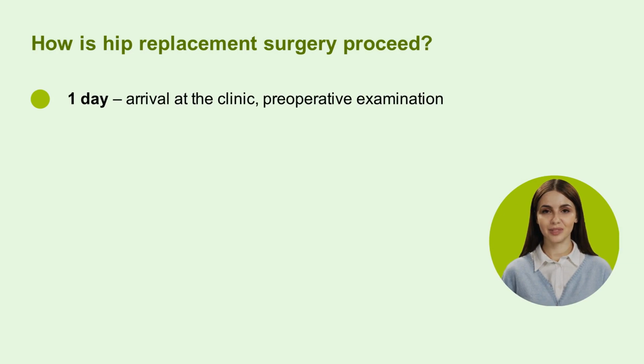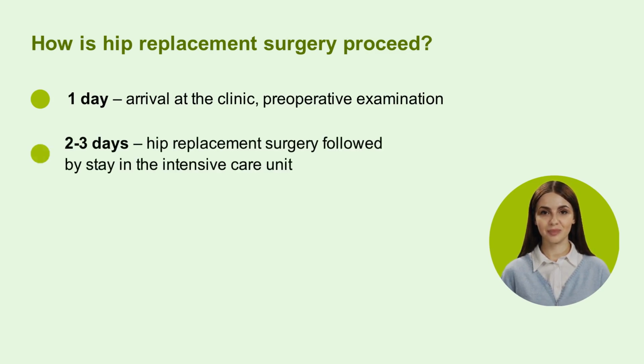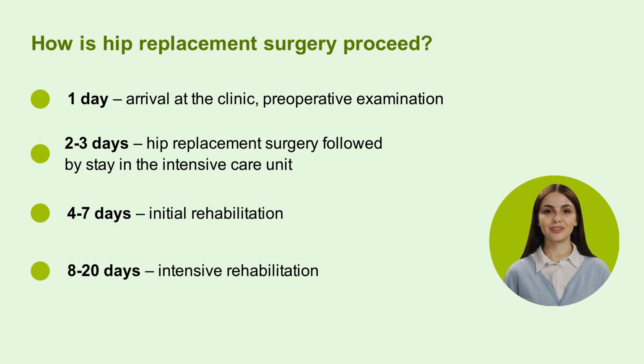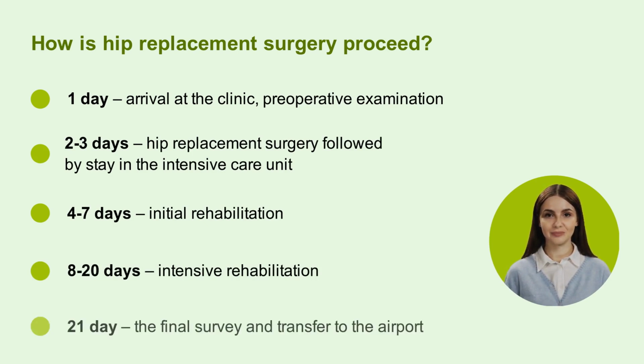First day, a clinic's representative meets you at the airport and delivers you to the clinic. You undergo preoperative examination. During the second and third days, hip replacement surgery followed by a stay in the intensive care unit. During the fourth to seventh days, initial rehabilitation with individual physiotherapy. During the 8th to the 20th days, intensive rehabilitation with individual physiotherapy. On the 21st day, the final survey and transfer to the airport.